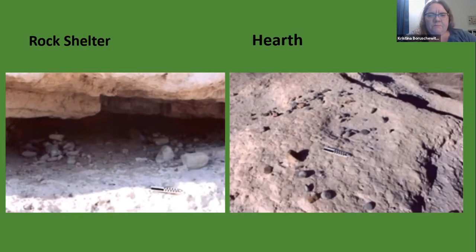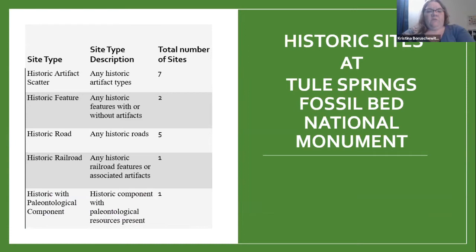So historic sites. We have historic artifact scatter, which I actually just found another one a couple days ago, so I've got to get that going. Historic features, historic roads, railroads, and historical paleontological resources.